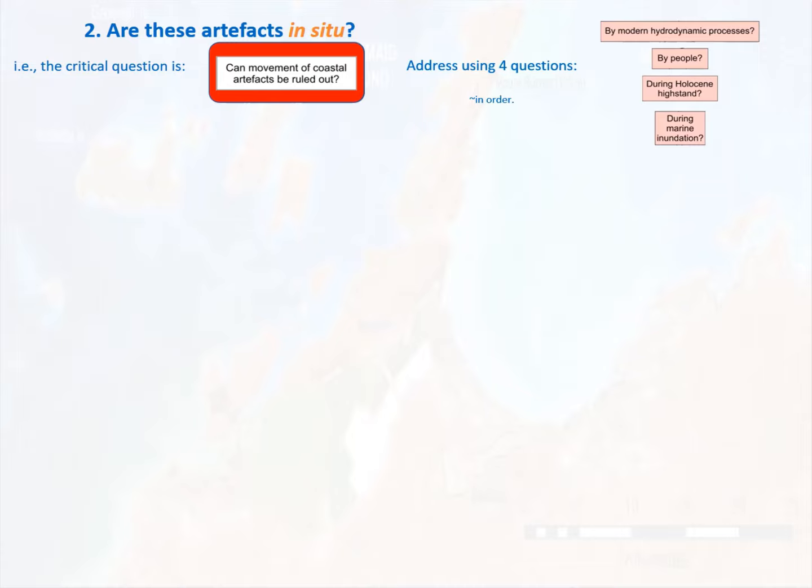So our second question is, are these artifacts in situ? And the critical question, I'll remind you, was, can movement of these coastal artifacts be ruled out? And those four questions, which are probably best addressed in order, as you'll see: can we rule out movement of the artifacts, firstly, by modern hydrodynamic processes? So let's address that one first.